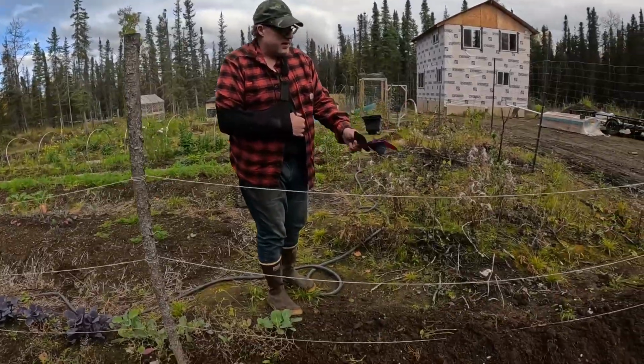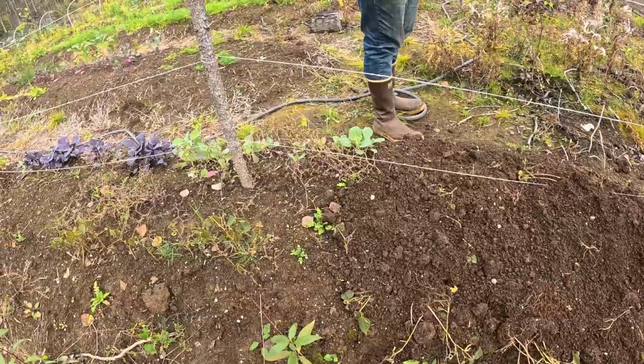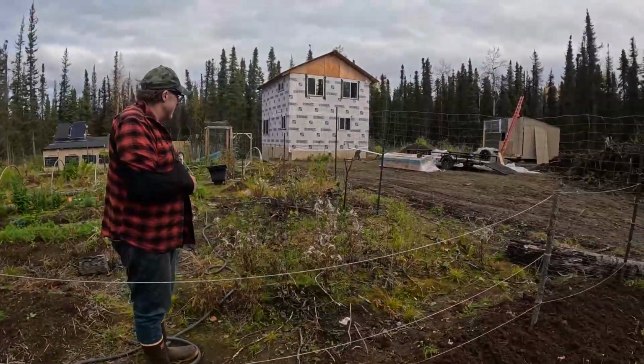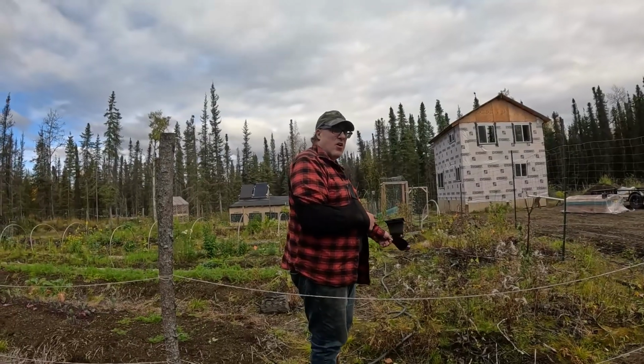So this is all the garlic. Right? So we gotta mulch this. Okay. And then, what about the trees? Yeah, the trees. Oh, the trees. No, we're not doing... I'm just mulching. Okay. That's all I'm doing.